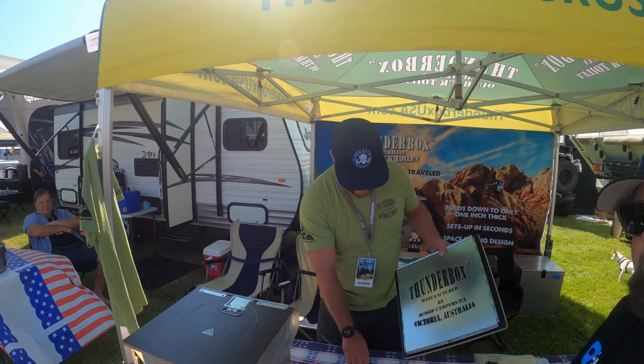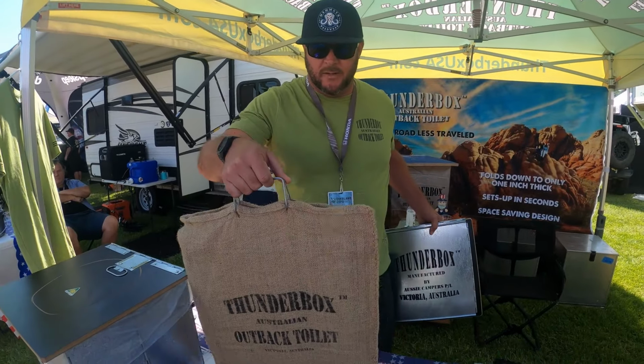So this is the Thunderbox. This is the case it comes in. It's a little cache bag.